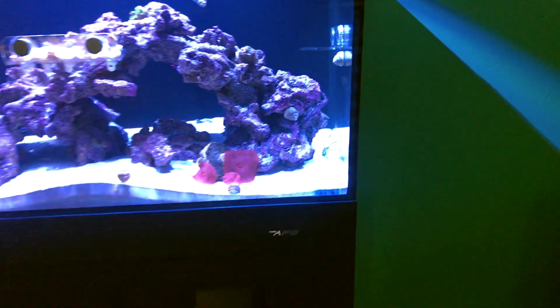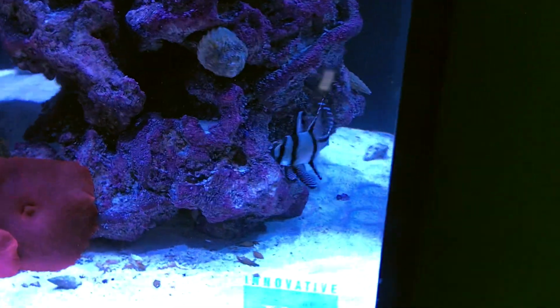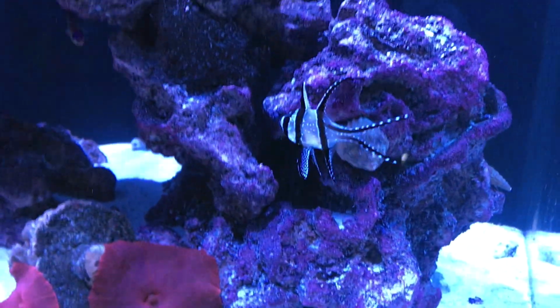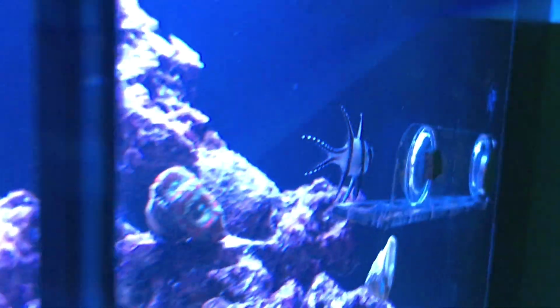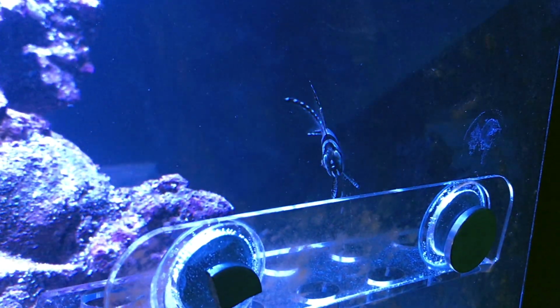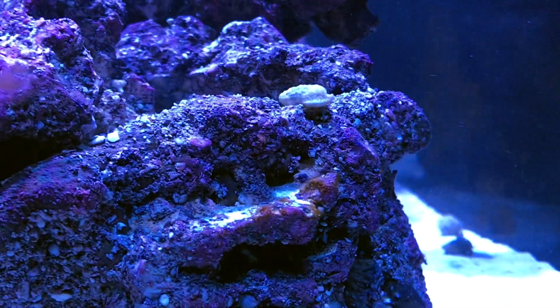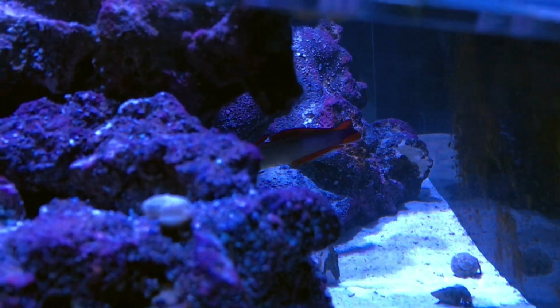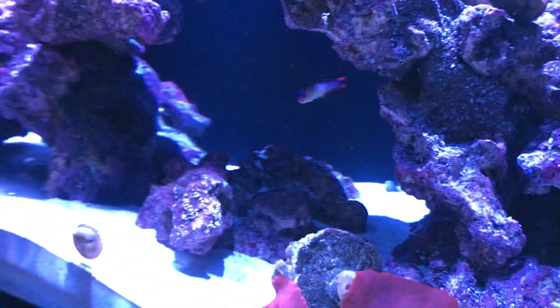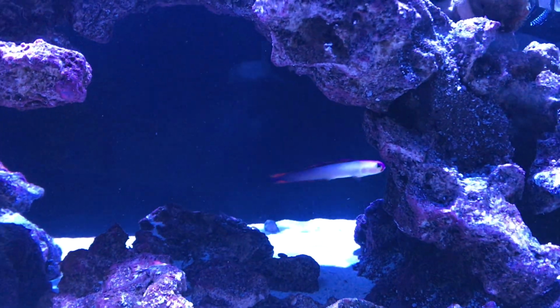All right, guys. So now that the fish have actually acclimated, you can see I got a couple, just two fish so far. That's one. He's a pajama cardinal, that's what he's called, and the other one is back there. There he is. That is a purple firefish. He darts around, pretty nice.